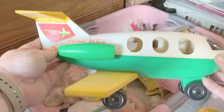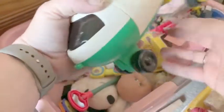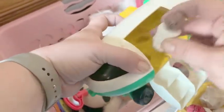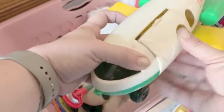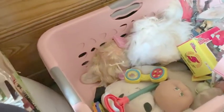Gallery. Oh, wow. This was a toy that used to be at my grandparents' house. Got little people, too. Flying in the plane. Fisher-Price. Mom definitely had a thing for Fisher-Price toys. Cabbage patch.